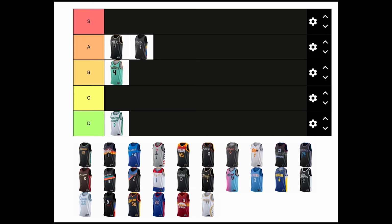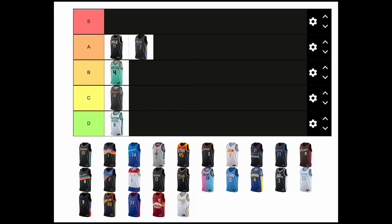I still think it's probably better than the Boston one. Yeah, we'll put it at a C. I would be happy to put it at a C because I don't know, it may actually look good in game, or even on person, to be honest. But let's put it at a C for now. Happy with that. All right.